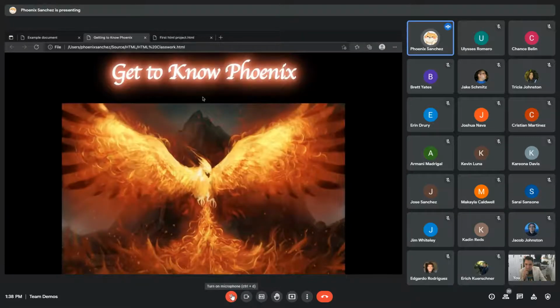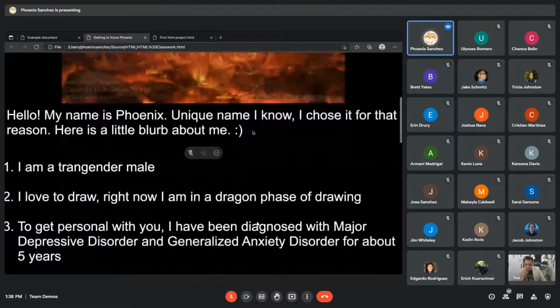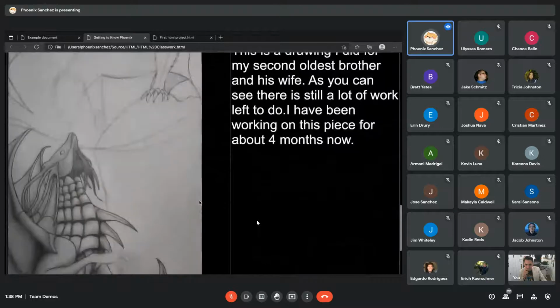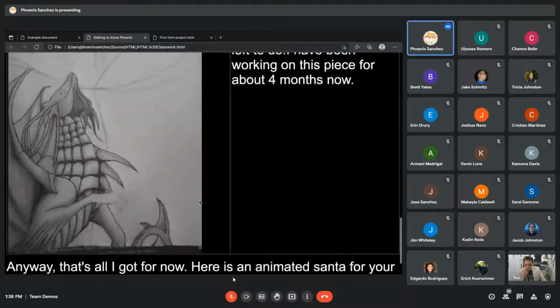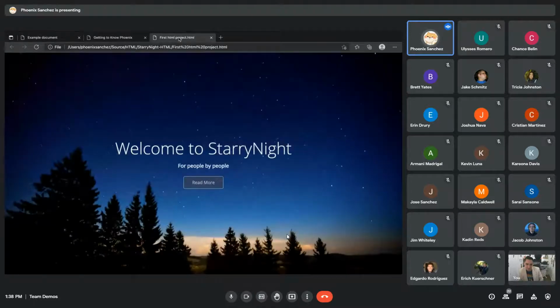And then this is my little thing, something to carry on. It's like a little get-to-know-me. There's some information and some drawings that I'm currently doing and trying to finish. And then a little animated Santa Claus at the bottom, because Lauren said it was going to be a little extra bonus points. And then Josh, if you could tell us a little bit about yours.